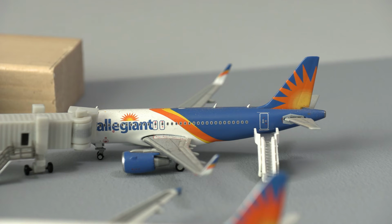Starting here at Gate 1, we do have this Allegiant Airbus A319 with the split scimitar winglets, loading on passengers and crew, as well as the cleaning crew to clean the aircraft before departure, and it'll be heading out to Phoenix Mesa. Sioux Falls Airport has 7 gates.